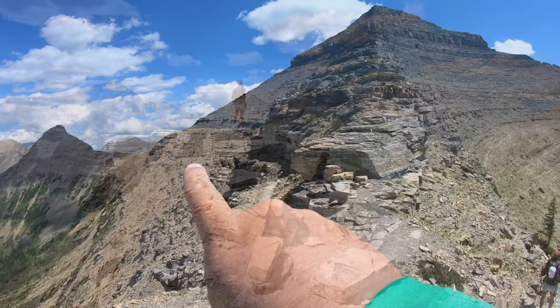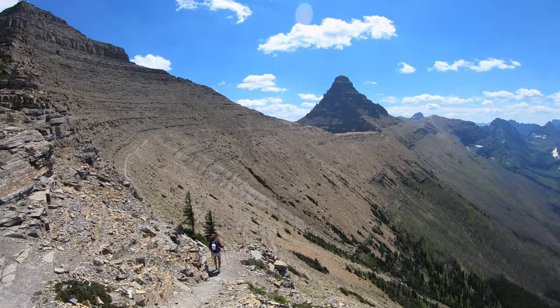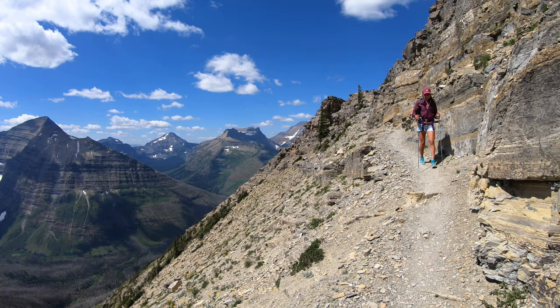All right, so we just came from there. Believe it or not, now we're gonna go along here, through that saddle, around that mountain, and drop down. A little sketch. This is so awesome.